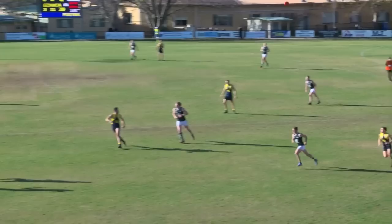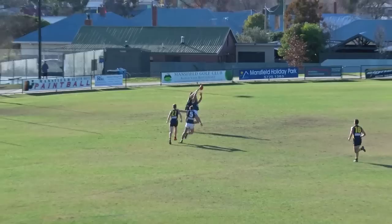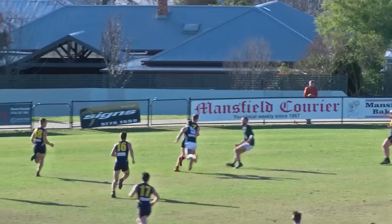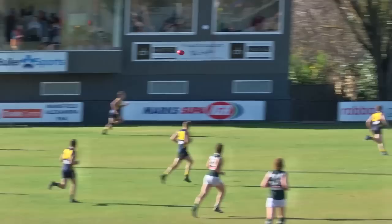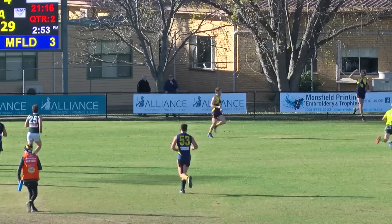And a nice mark there. Morris. Morris goes long to full forward now. A bit of a wrestle at full forward. The ball is on the deck. Willis can't get a handle on it. Lockie Williams fires out a handball to Jacob Howes up at defensive 50. Rikers. Handball comes out to Rikers. Rikers goes looking for the big fella there from Mansfield, number 44, who's having a quiet day.